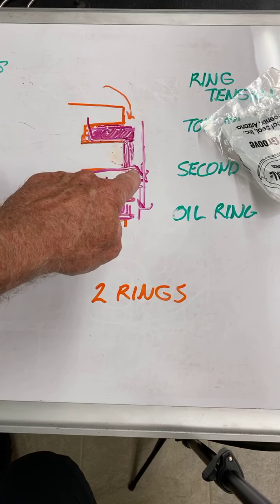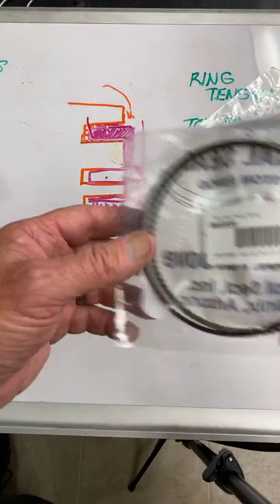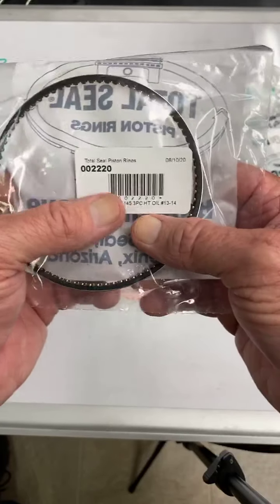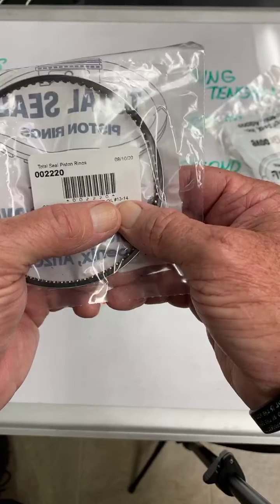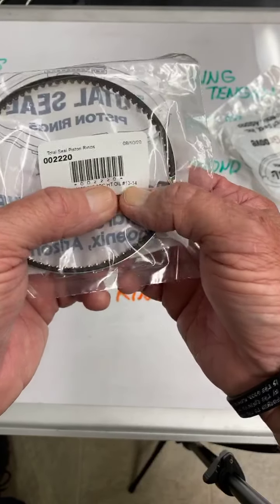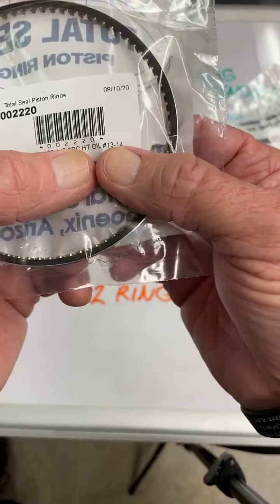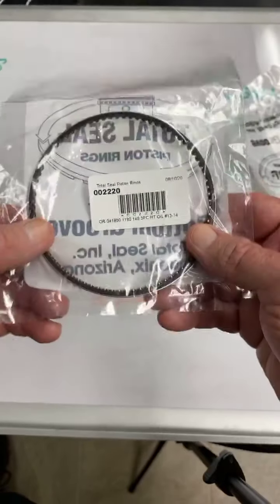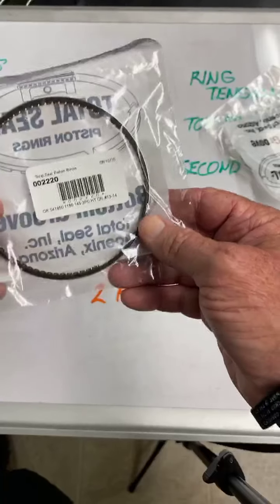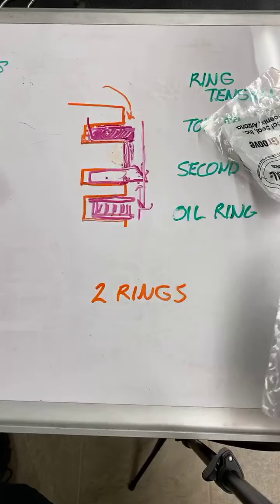We try to keep the oil below the second ring, and we use this ring to not put too much pressure on the cylinder wall, but control a lot of the oil. This is marked right here. You'll notice it says 13 to 14 pounds, with that little pound sign. That means if you put this ring on a piston, stuck it in a cylinder, and you pull it out, it'll take 13 pounds of pressure to pull this piston out.